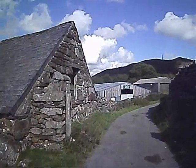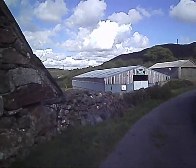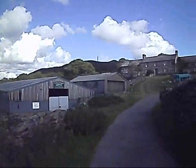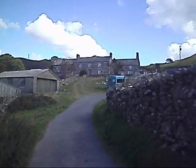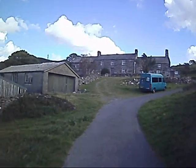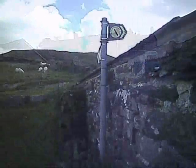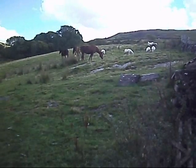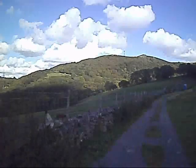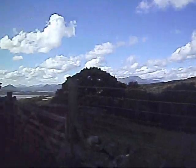And this is a riding centre, Carrawich riding centre. There are some horses in the adjoining fields. I've never actually seen anyone riding horses here, but I presume they do. It's been a couple of years since I was last up here. There are some horses peacefully browsing. And there's a hill over there with probably some kind of a microwave tower on the top.